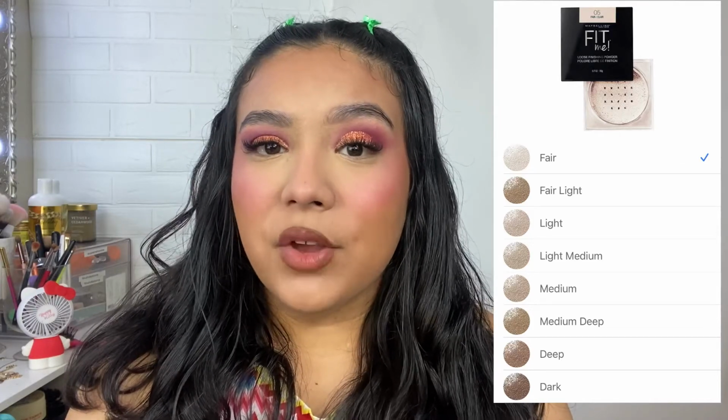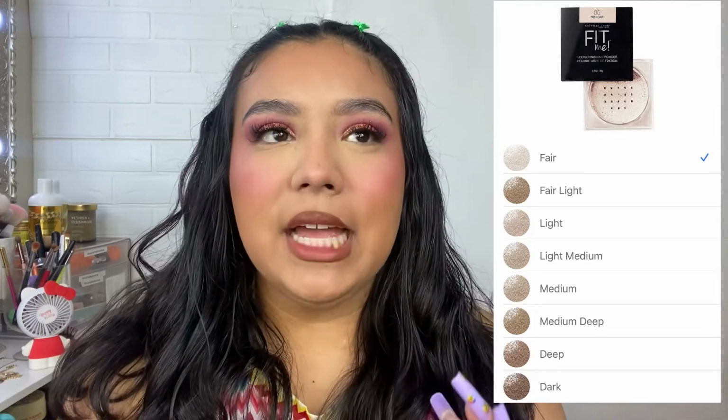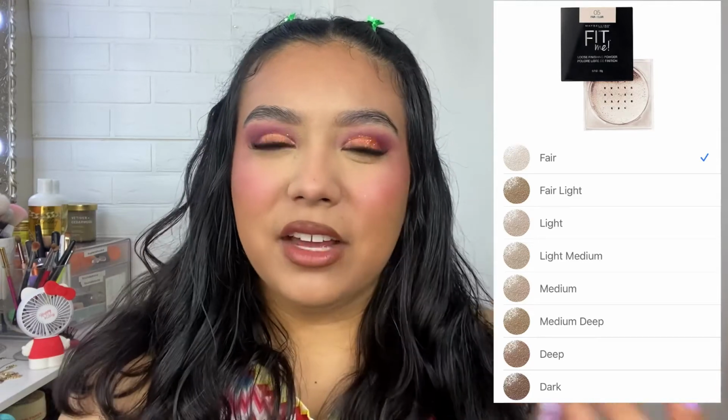This formula is very silky. It feels very light under the eye and not cakey. I don't get any flashback from this powder either. I've used this on my clients in photo shoots under hard lighting. No flashback detected, girl, and I honestly promise you, you will fall in love with this powder. Everyone that I know personally loves this powder also.